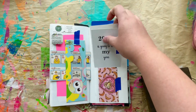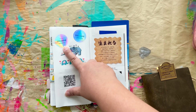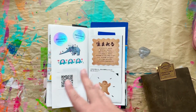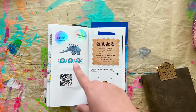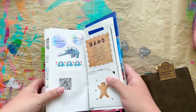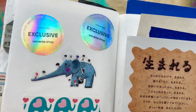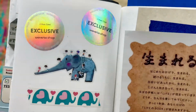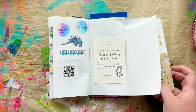And this was from, if you do K-pop and you know BTS, this will only make sense to you. It's the stickers from Jimin's new album that came out. So those are the exclusive stickers that they put, so you know it's an actual real album from them and not a bootleg. I have no idea what this QR code is for.